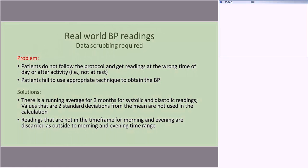The other thing we realized going from research to reality is that patients don't always follow instructions. And so the patients will often measure blood pressures when they're curious about what their blood pressure is. They also don't have adequate technique all the time and will get very low or very high blood pressures based on how they place the cuff.